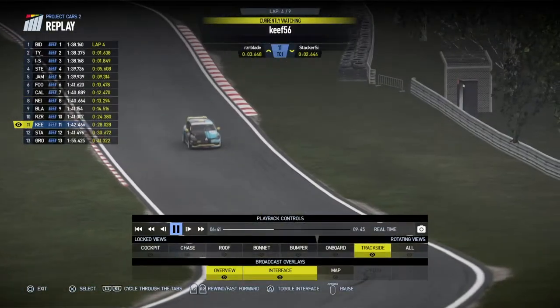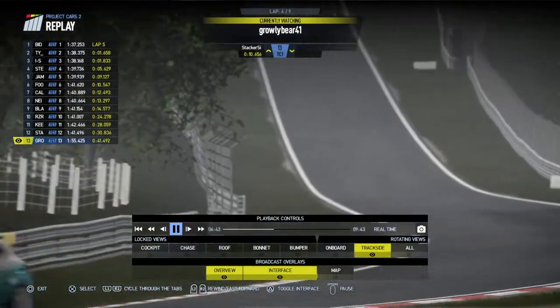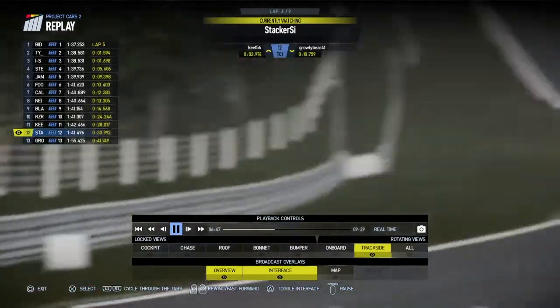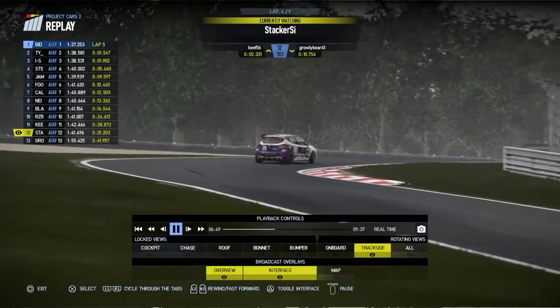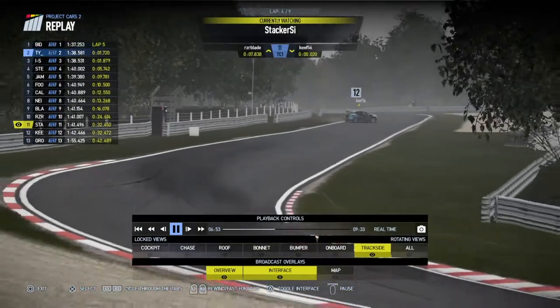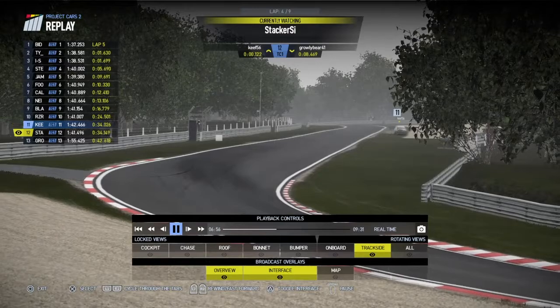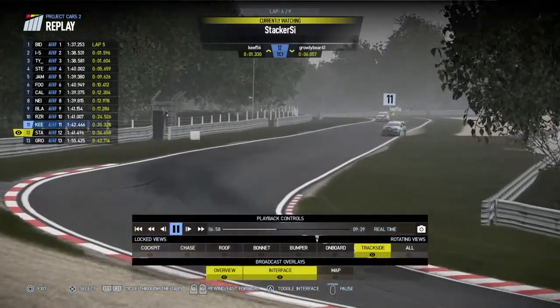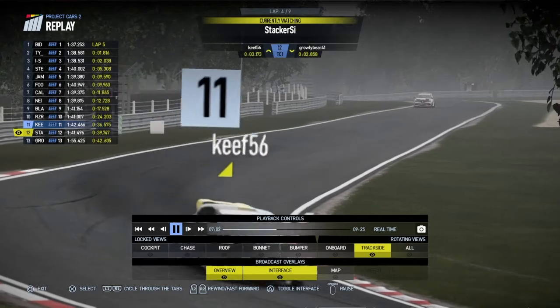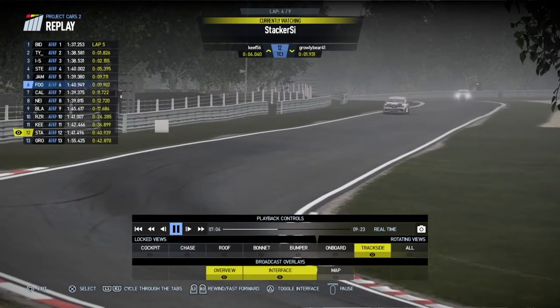There's Keith, he's come up to 11th place from the back of the grid, so Growly Bear in 13th, he's not having a good race in this one, neither is Stacker, and both not really big fans of this car, as Stacker proves there. Keith's off! Keith's gone off, and I think I've just seen Stacker go off as well, so Stacker's gone into the wall, and there's his car resetting, so Stacker rejoins there as Keith keeps going in 11th, so very lucky there, and there's Growly Bear in the background.